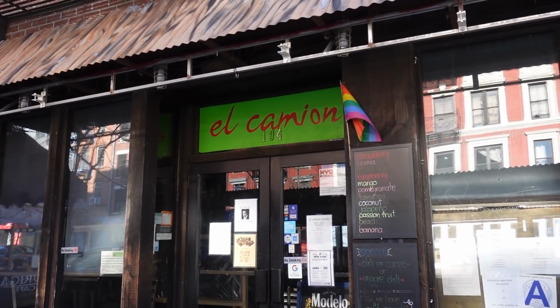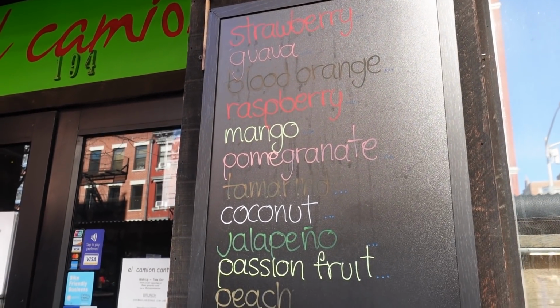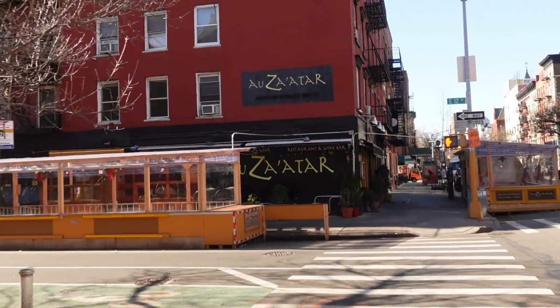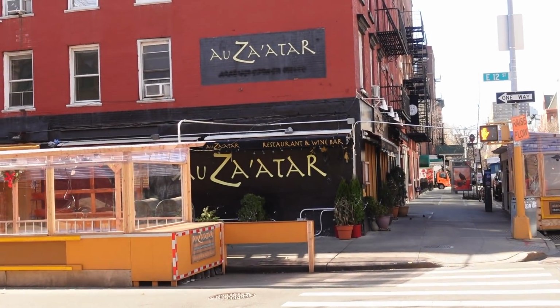Got a little Mexican place over here. Look at all the flavors. Blood orange sounds about right, or raspberry. Oh wait, they have jalapeno. Jalapeno, best flavor. Now this spot on the corner gets absolutely packed during brunch, and that's because this is one of the best Middle Eastern places in the neighborhood.